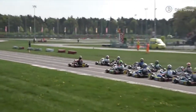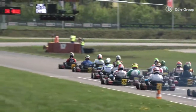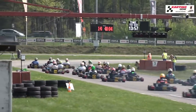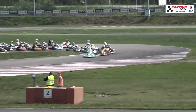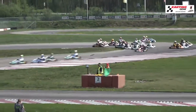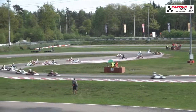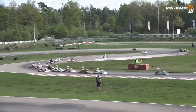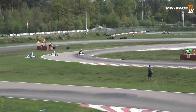Red lights on the starting gantry. Do we get the green light to go racing? Yes, we do. And it's off we go. And Fleischmann is going round the outside of Henkel Mortens into turn number 1, but instantly loses out on 2nd place. So, and there's contact way down the order. There are at least 4, well, there's 2 karts in avoidance, 2 stuck on the outside of turn 1. Drama already, and we haven't completed 1 lap.